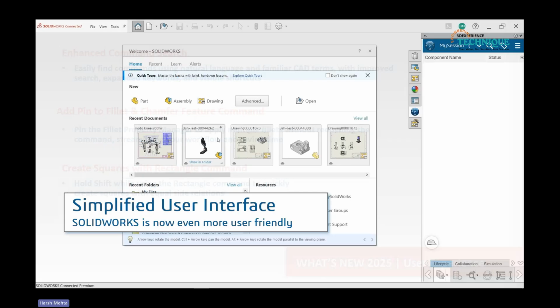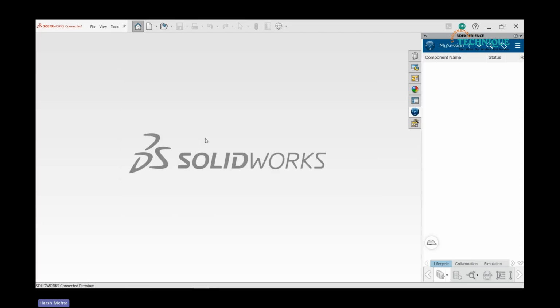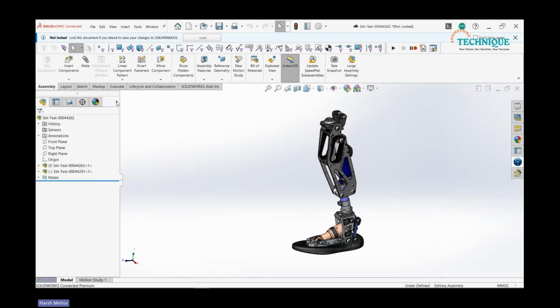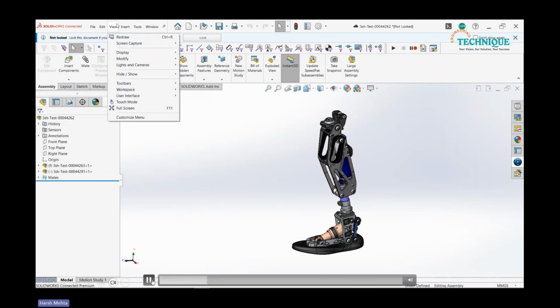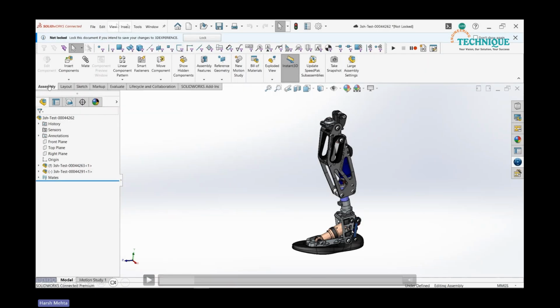For that, we normally use mouse gestures and shortcuts to enhance our workability in design kits in CAD design. So, simplify user interface. We know that when we create any kind of part or assembly and open it, the command manager is created, and there are multiple commands in the options, right?